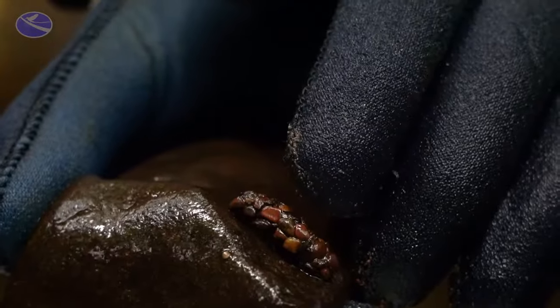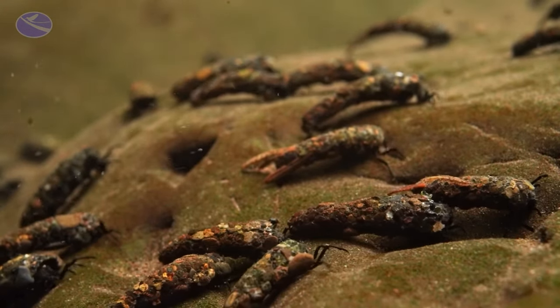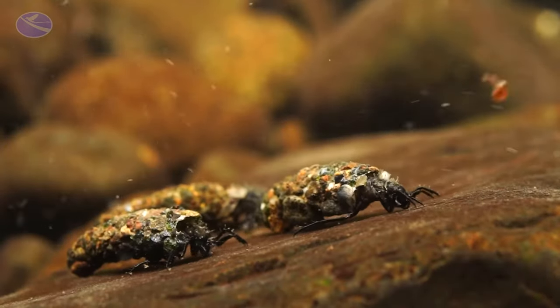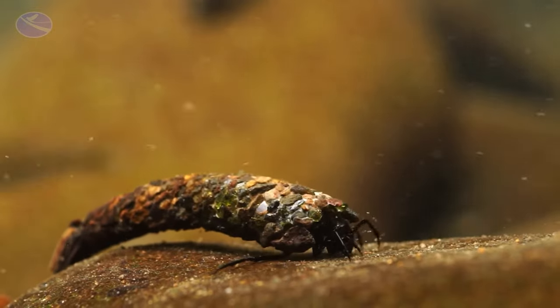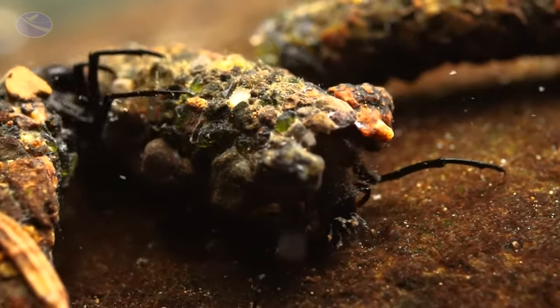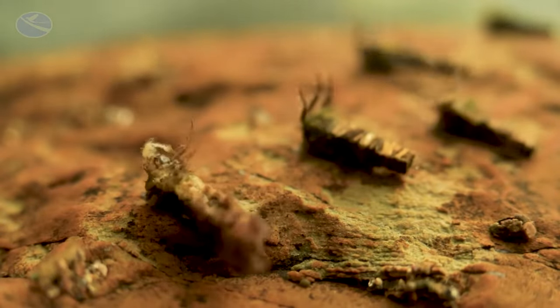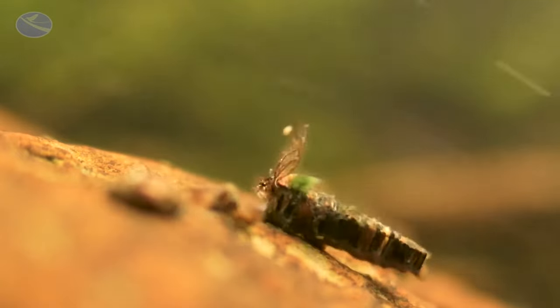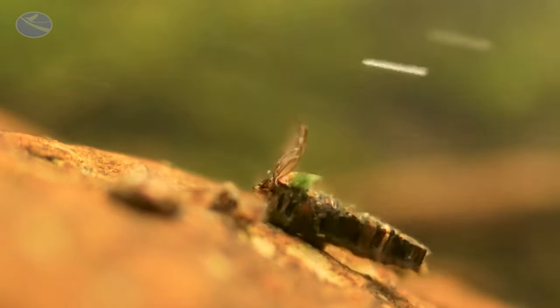Caddisflies provide us an example of the diversity of biota. The thing that they've got going is that they have silk that they can use to build cases. They're adapted to different situations. There's the ones that are built to hang out in the flow and filter the little bits coming by.